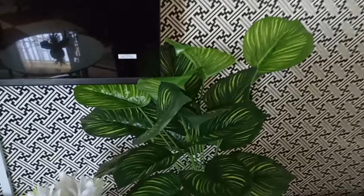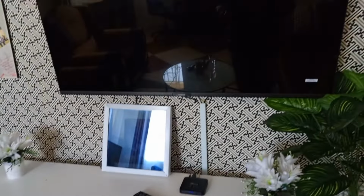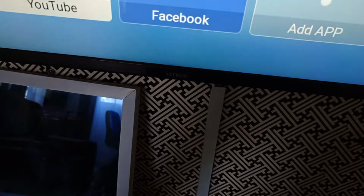Guys, look at my plant. It's thriving. I decided to put it there next to the TV, and it has been working pretty well. There we go.